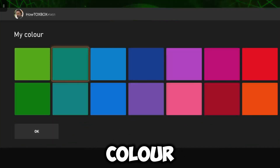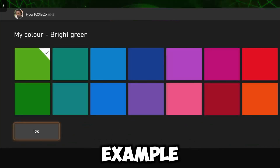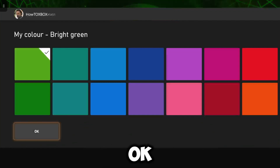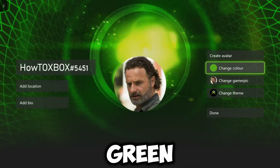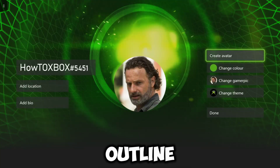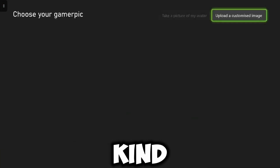So for example, as you can see right now, I'm going into my color. It's brown at the moment, so for example I click on green and press OK. If I do that, it's going to change my color to green. It's not working. There we go, now it's green. As you can see, it's a much better outline. It suits the whole background look.